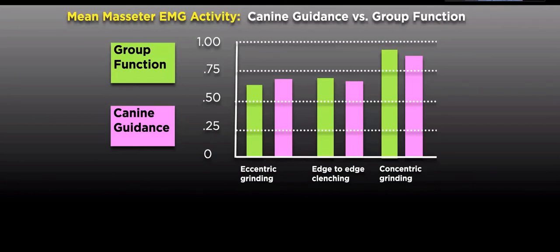And so it starts to make you realize that occlusion's not... our theory has been that if we could shut muscles down, then our teeth survive. And what the research tends to say to me today is we may not be able to shut muscles down. So how do we make our teeth survive? If the patient's still going to do what they're going to do, how are you going to manage that?